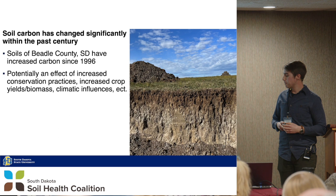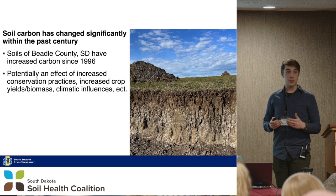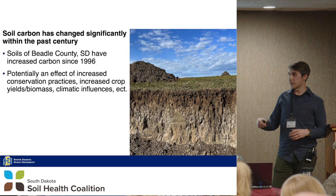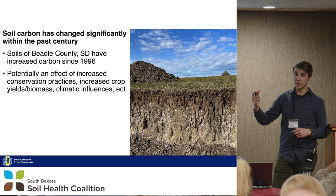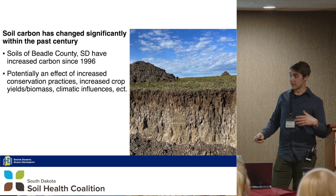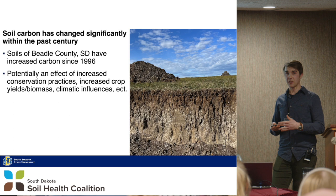But one thing that we should also take into consideration is increased yields and increased biomass. So since the 1930s, not only have we decreased our tillage, but we've increased our corn yields exponentially every year since the 30s. So when you're increasing corn yields, that's a pretty heavy carbon crop. So if you have more yields, you have more carbon just in the biomass itself. And if you have more practices, such as just leaving the residue on there, you just have simply more carbon going back into your system. So I think it's a mixture of not only decreased tillage, but it's increased yields and better genetics.